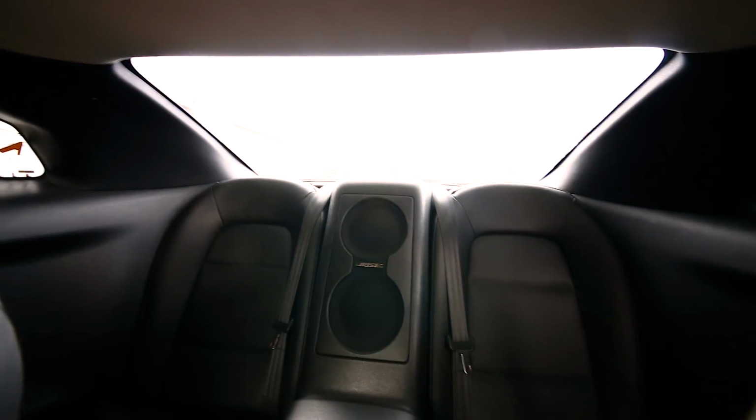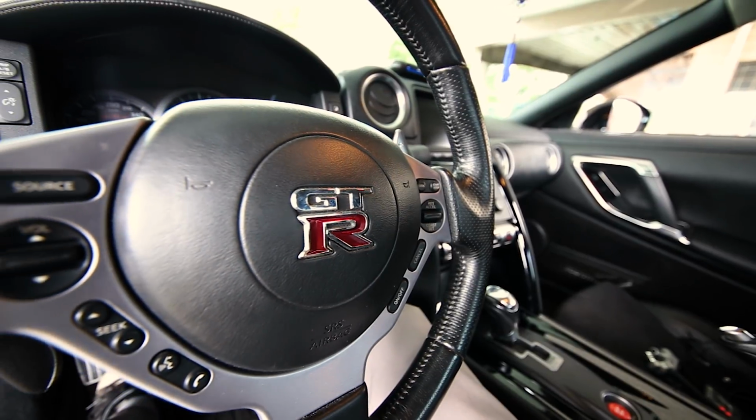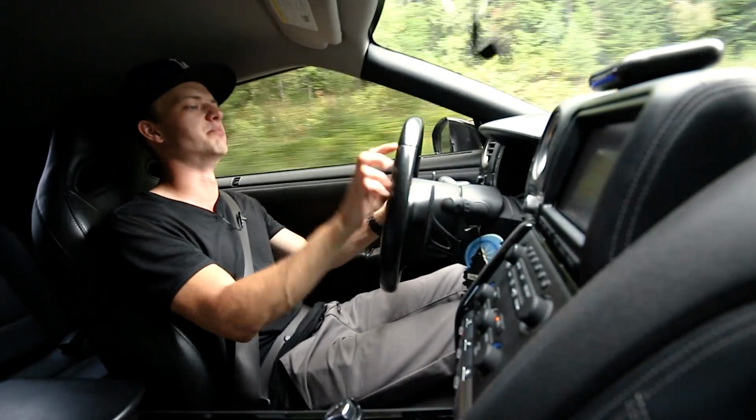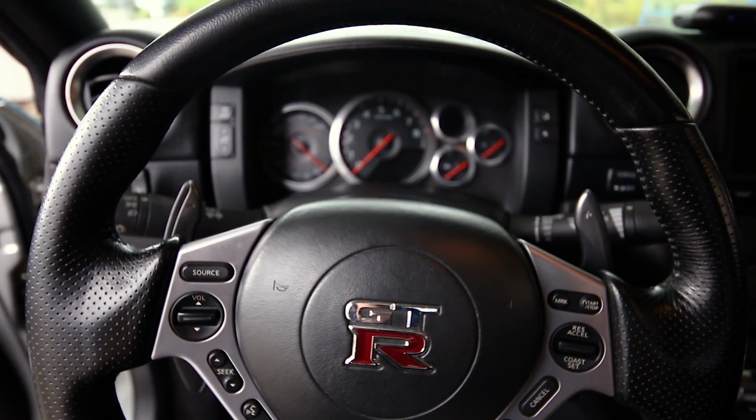The cabin's really spacious, and you've got all your telemetry and all your stuff over here. You've got oil pressure, oil temp, just everything. It feels like a video game. You've got just a big blue circle there with what year you're in. The tach is center stage, as it should be.